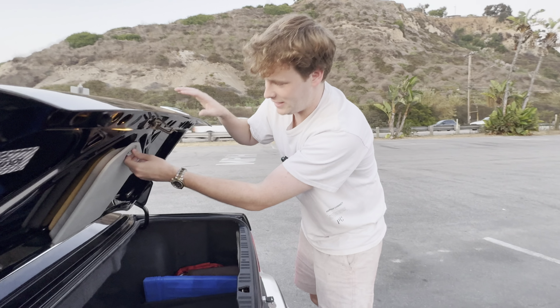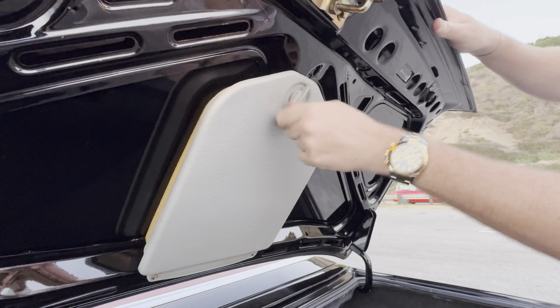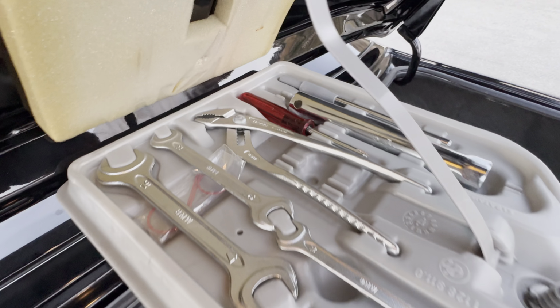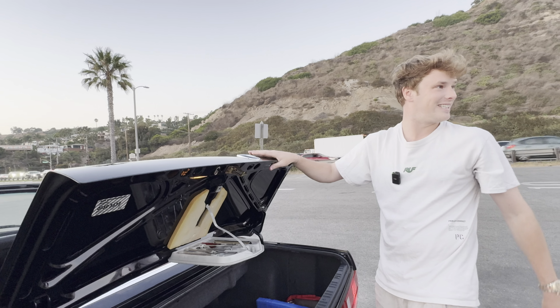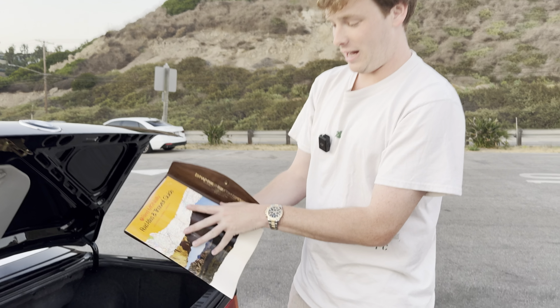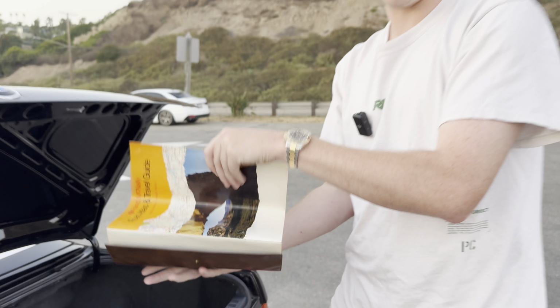And if you take a look here, in the old 80s BMWs, you unscrew this bad boy, you have a complete toolkit right here to fix anything you want. Hey Eric, look how cool this is. So the old owner left really cool old stuff in here, like literal original maps, which is awesome, and this awesome leather binder. The coolest part though is under the hood.